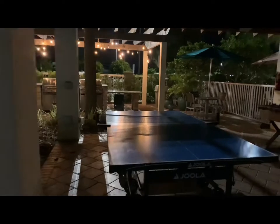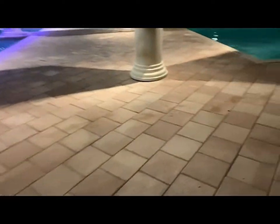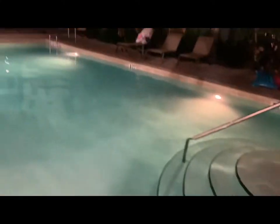Hi! We got ping pong. I don't know this game called. We got stuff over there. Grill. Hot tub, I can't record it because there's people in there. Here's the pool. It's not that warm. My room is right there.